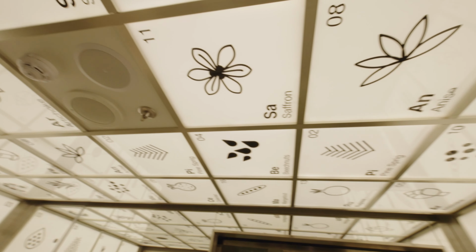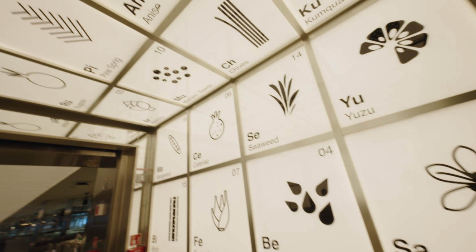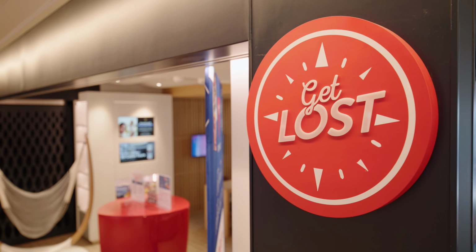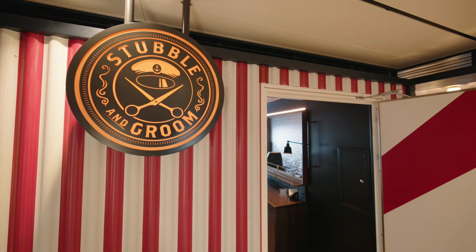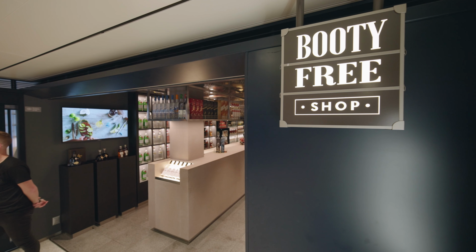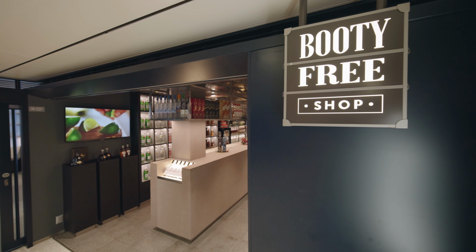Finally, beyond all those dining venues, you will find the Future Voyages desk, which they call Get Lost here aboard Valiant Lady. Stubble and Groom, which is the onboard barber shop, and then the Booty Free Shop, which is their version of a duty-free shop.